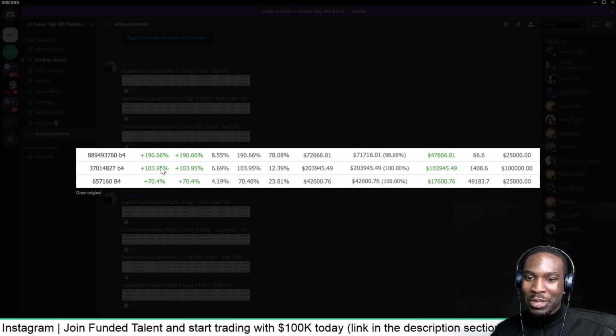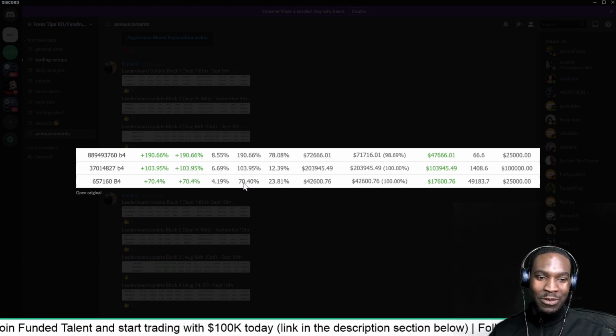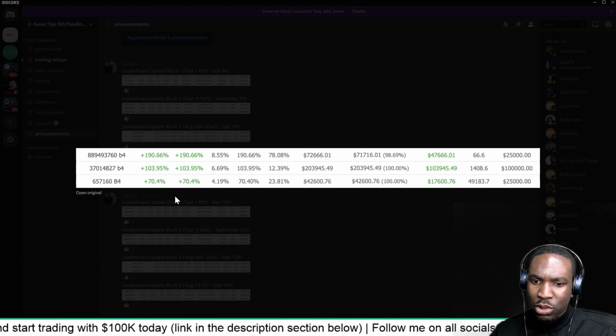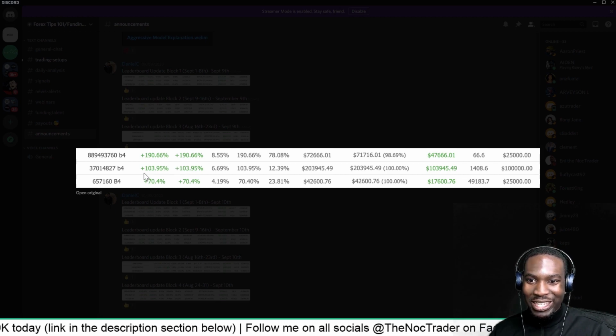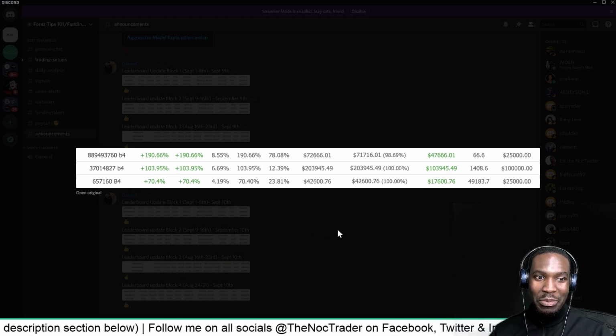Some of the numbers I'm seeing are ridiculous, and I don't know how people are making this amount of money without really getting into serious drawdown. There's some real talented traders out there. Just to show you a snapshot, this was the last week of August, August into September. Someone made 190%. Oh my god! Wow! Can you imagine that? 103%, 70%. I didn't even know people made this type of money trading.